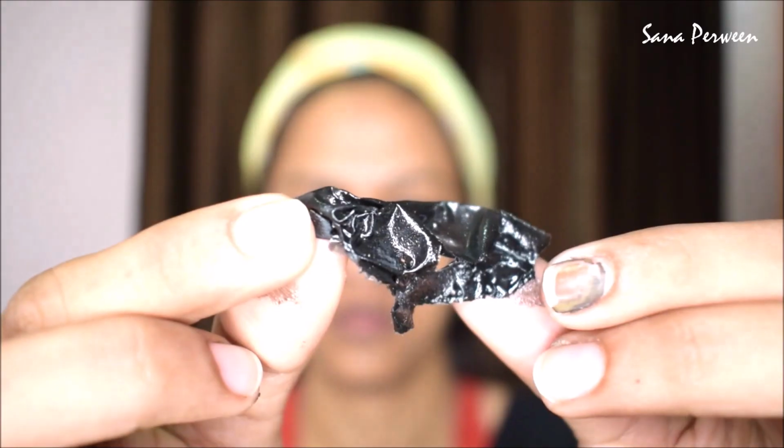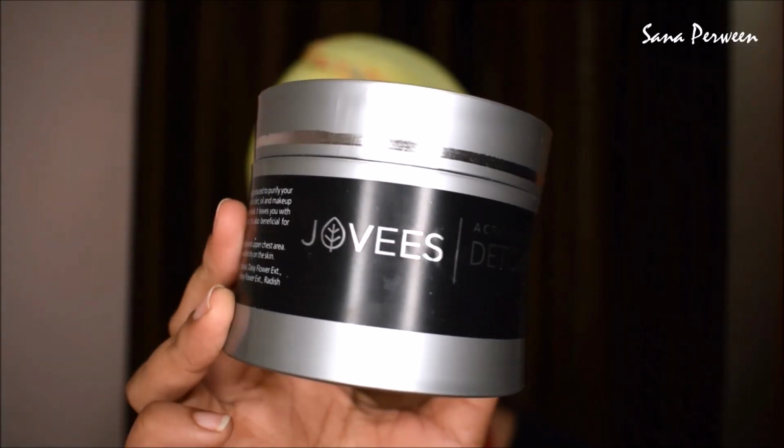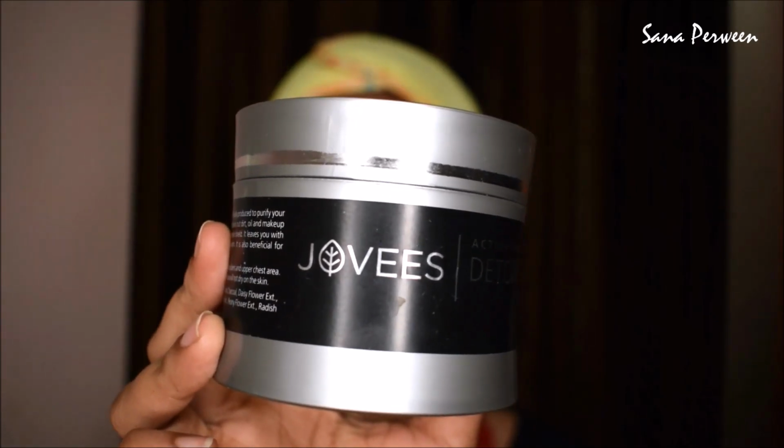I really don't have a lot of blackheads and whiteheads, but I don't know if you can see that. Okay, so finally time for the face mask. I'm using this face mask from Jovis. So I'll take a brush and I'll start applying this on my face.